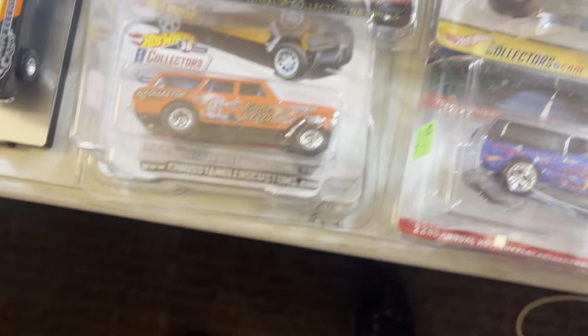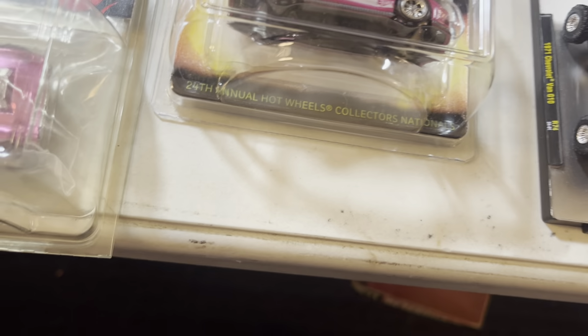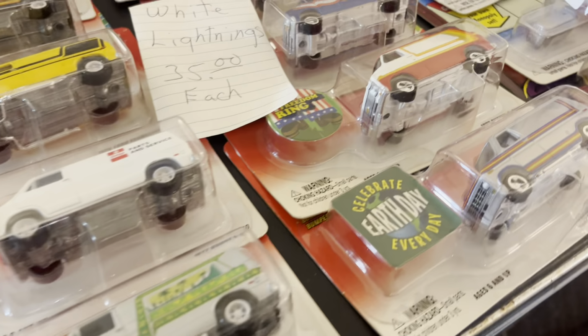Convention cars. He wants $12,000 for stuff that is going to sit on our table for the next 20 years. $140, guys, for this one? That's kind of high. You really want it? Look at that. Johnny Lightning, $35 for us for each one.